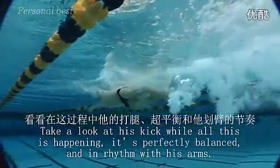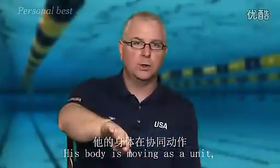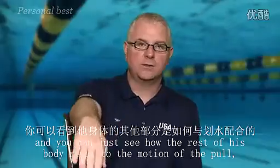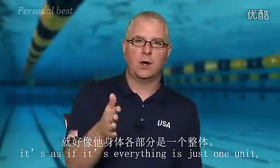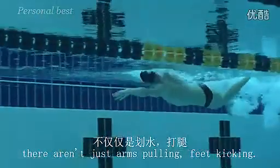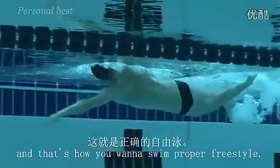It's perfectly balanced and in rhythm with his arms. His body's moving as a unit, and you can just see how the rest of his body reacts to the motion of the pull. It's as if everything is just one unit. There aren't just arms pulling, feet kicking. Everything is together, and that's how you want to swim proper freestyle.